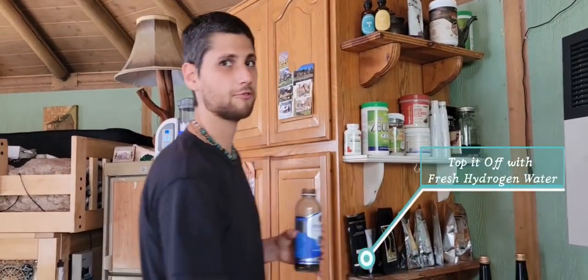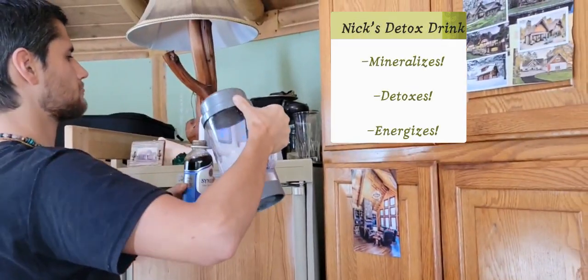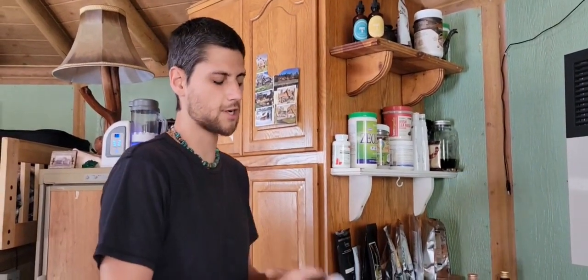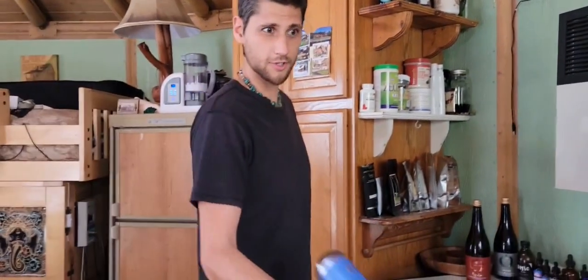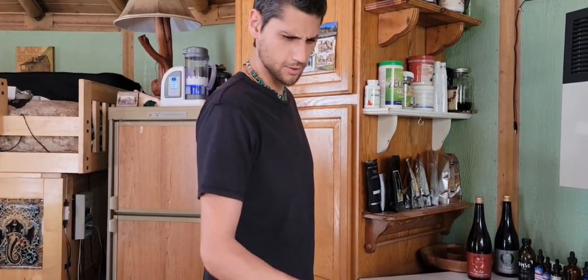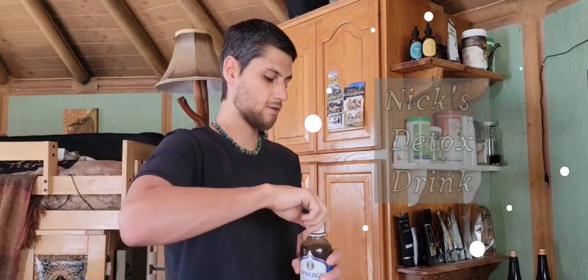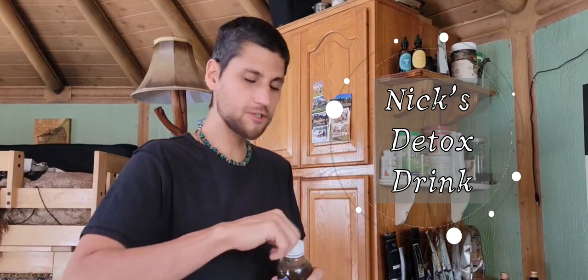And then I'll top it off with fresh hydrogen. And this thing mineralizes, detoxes, gives you energy. Drink this for a year straight. You're really going to patch up a lot of mineral deficiencies and clear out a lot of chemicals and stuff that we get from foods and the air and the clothing. And shake it up. Stuff's good. Yep, it's good again.